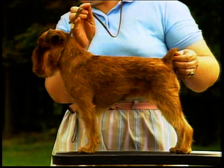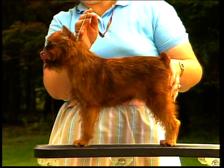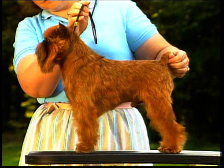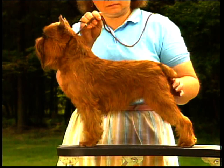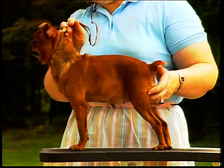This long body is not correct. This dog is correctly proportioned. Note again the level back, with no sign of a dip or roach, and the well-sprung ribs. This dippy top line is incorrect. This roach back is faulty.